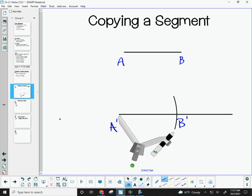Now, when you do constructions, you do not erase extra stuff. We leave the big arc there, we leave the extra part of the segment. Leaving all that stuff is equivalent to showing your steps when solving an algebra problem. It shows me that you created a longer segment, and that you measured with your compass and marked with your compass versus marking with a ruler. So that arc tells me that you did use the compass.